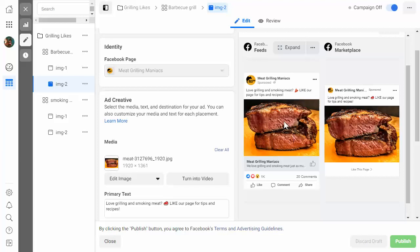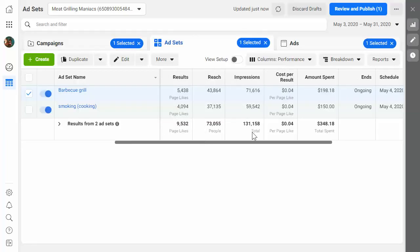It was targeting 2 different interests. I ran it at $5 a day, then I increased it to $15 a day once I knew that the cost per like was around the 3 or 4 cent mark. And over the course of 30 days, I spent $350. Let's go back here. I spent $348.18 to get 9,500 likes. Now, what does this actually mean?